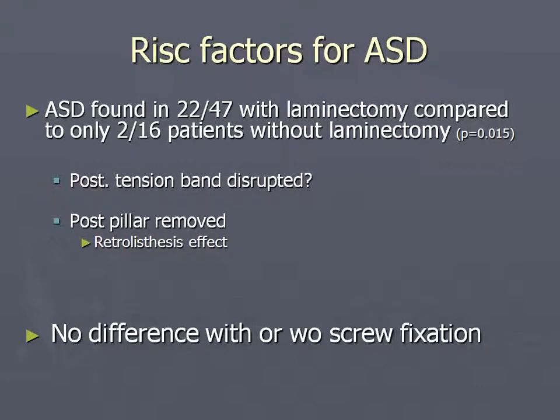Risk factors for adjacent segment disease. We had a surprising finding. We found that 22 out of 47 patients with laminectomy developed ASD, compared to only 2 out of 16 without laminectomy. So it seemed that it may not be only the fusion, it may also be the disruption of the posterior tension band structure, because with a laminectomy you remove the whole lamina, the whole posterior tension band. Quite a striking difference in the frequency, suggesting it may not be the fusion itself, which also goes hand in hand with the observation that with selective ALIFs only, you do not get it. It's not the fusion. Maybe it's something else we do to the posterior structures, like removing the tension band.